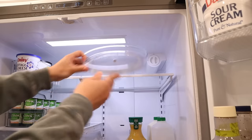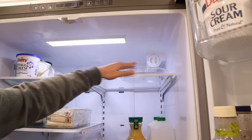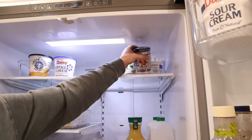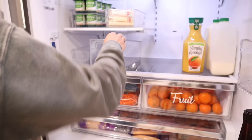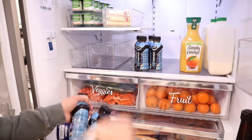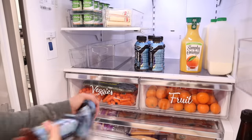And then also cleaning out your fridge before you even make your grocery list can help you not to waste any food, because then you can see what food you need to use up, and then you can base your recipes off of that. Go through your freezer as well, see what food you can use up out of there.